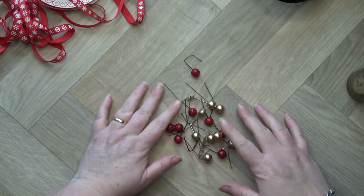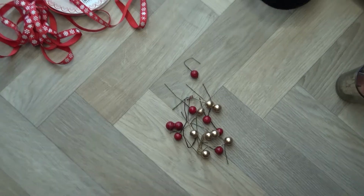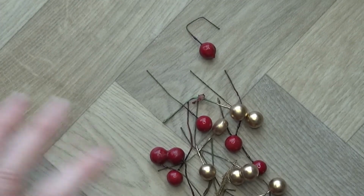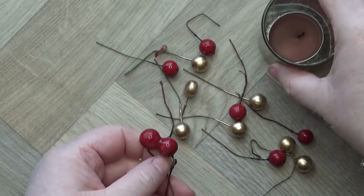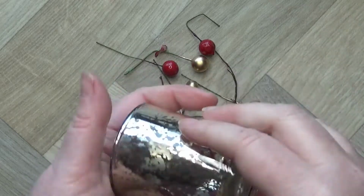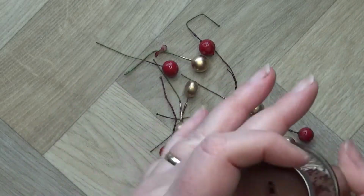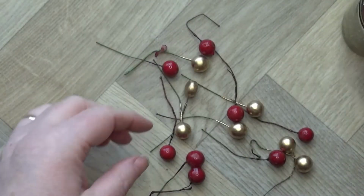Okay, now the other thing I would like to show you very quickly is I have these left over from making my wreath. So what I was going to do is I'm just going to wire them together to make a candle arrangement. So I've got just a glass container with a tea light in it, and it's going to go just round it like that.